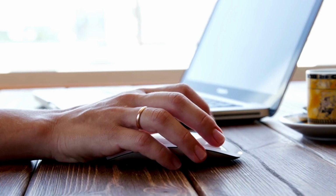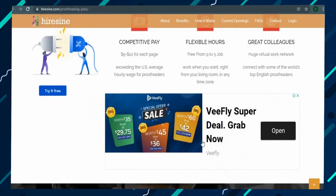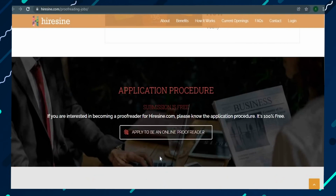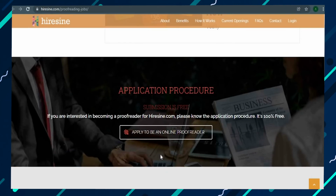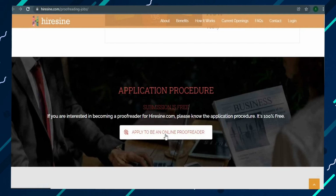Also, the demolition process is a little tricky, so be careful not to make any mistakes. The application procedure can be found by scrolling down this page, and submission is entirely free. All you gotta do now is click the button below to apply to work as an online proofreader. You'll be directed to this page as a result of this action.